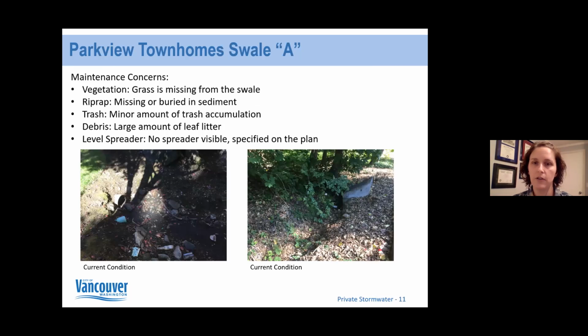There are some other issues in terms of the general maintenance of the facility. There is a small amount of trash. The level spreader, the concrete band, isn't visible. And there is sediment at the inlet pipe. So there's definitely some concerns about those two components, the inlet and the outlet, that really need to be addressed in swale A.